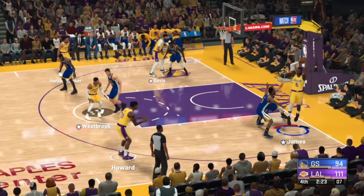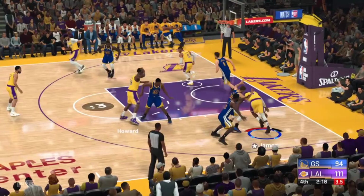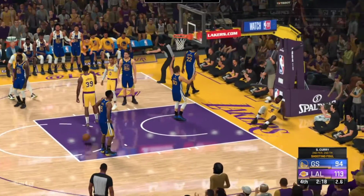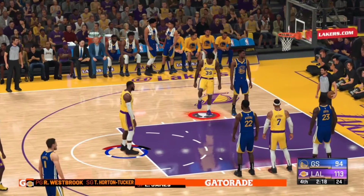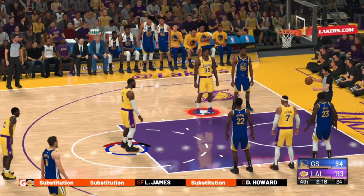And they double up James. 5 on the clock. 5 on the shot and picks up 2 points. So 1 free throw coming up. The power of LeBron, even if you tried to give a hard foul, he'll go right through you.